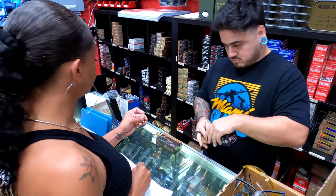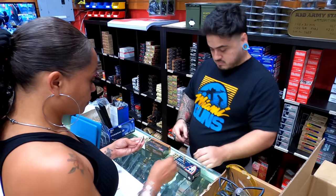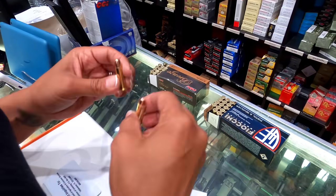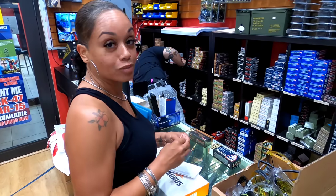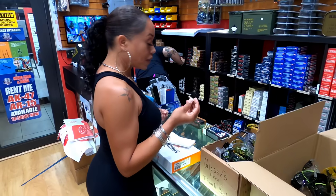You have anything that's protection? Yeah, same thing, very similar. It shoots two different calibers. You got .357, and then you got the .38 Special. But we're gonna stick with .357. So Kevin's gonna get the box.